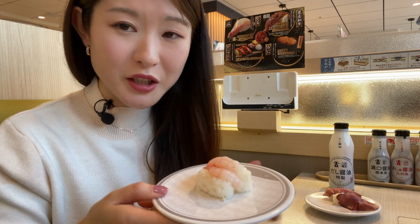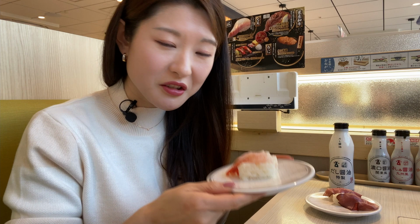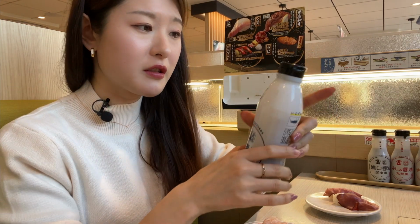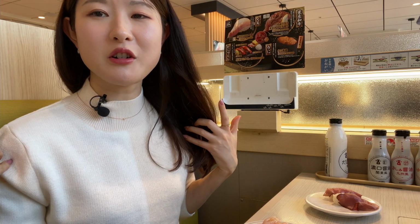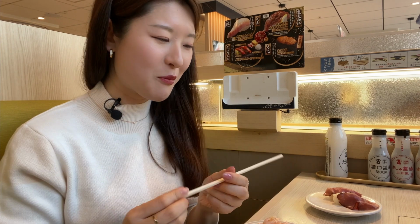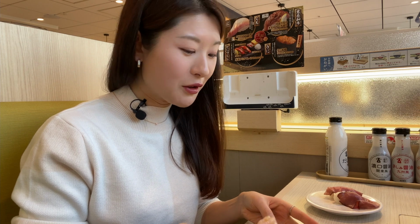Okay, I'm gonna have the sweet prawn. It looks a bit underwhelming, but we'll see. Maybe it's good. Don't judge a book by its cover. Okay, I'm gonna try out the dashi soy sauce this time. Oh no, I just noticed that I'm not wearing a soy sauce conscious top. Yeah, let's hope I don't spill anything on my top. Anyway, let's go for the sweet prawn.